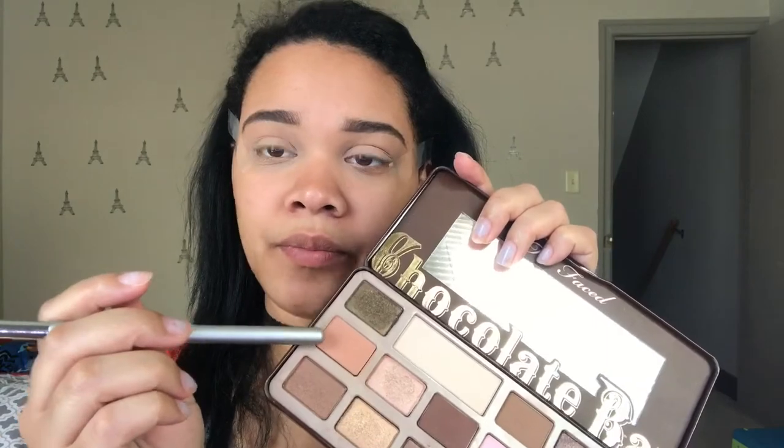And on the first palette, we're going to be using this color for the crease area. Let me know if I'm too far from the camera or I'm good like this so you guys can see what I'm doing to my eyes. But if not, let me move my setup a little closer to me. I'm going to be using this one like I said, and I have my mirror over here just in case. I'm going to be using this color right here, and we're going to be putting that on the crease area.